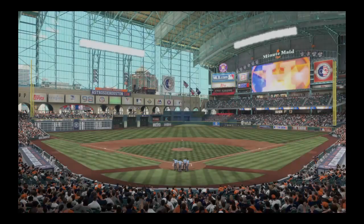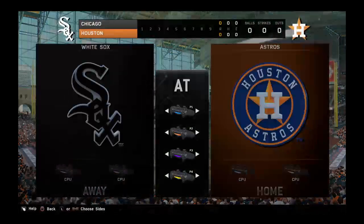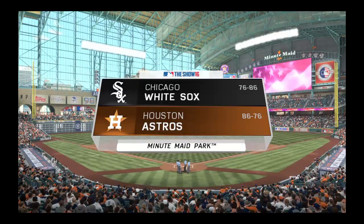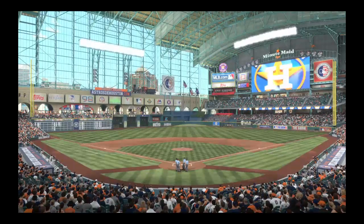Getting ready for baseball under the roof in Houston. Ought to be a good one here between the Chicago White Sox and the Houston Astros. Who's going to win the battle between these two? We'll see next.